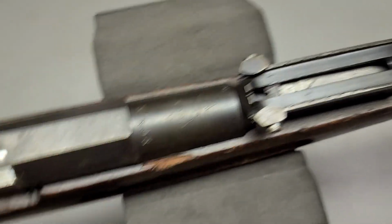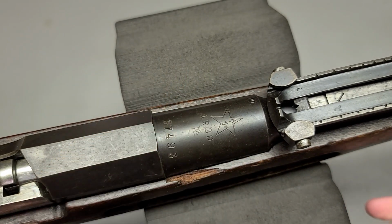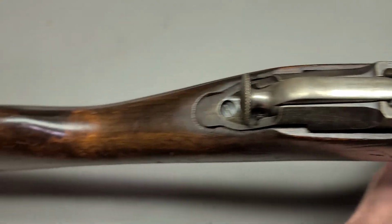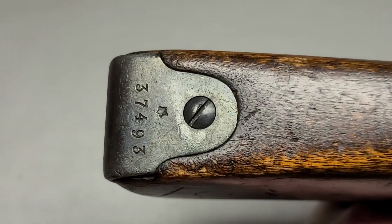Okay, since we're already here, and hopefully I don't trip over the tripod and make y'all sick and then break one of my fingers. That would be bad. Let me scoot this guy all the way over here. Alrighty. And then I'm going to zoom in here on the butt plate.